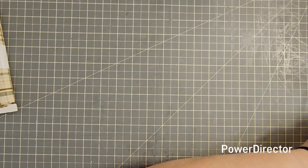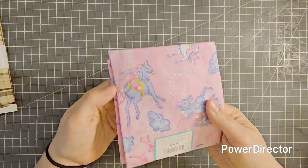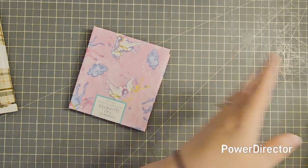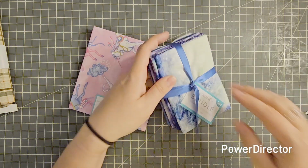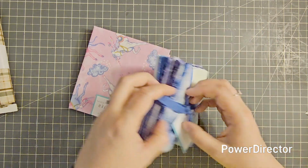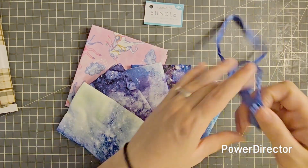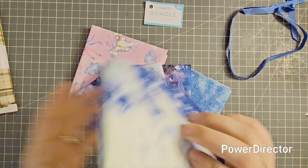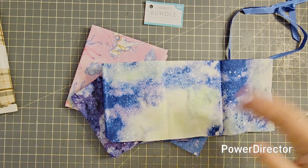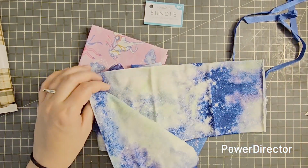What else? I found this one for my daughter. It has horses and unicorns, you know, the pinks and purples, which is why I also ended up getting this one, because these packs weren't that bad. There's 5 of these, and it also comes with this nice ribbon. And I could also do this for a star theme, like galaxies, you know, zodiac stuff.